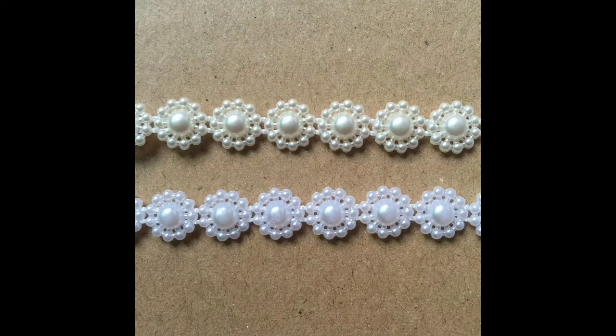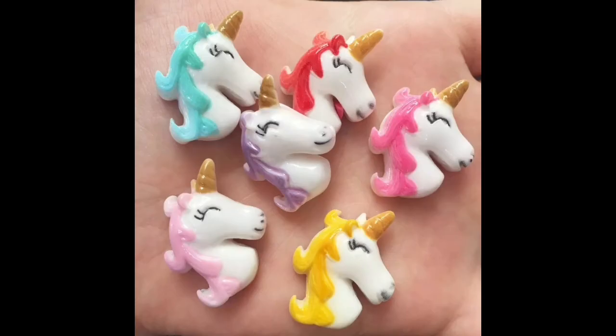Then we have 25 meters of 10mm sunflower pearl trim, £4.93, and you can get it in the ivory or the white. Again, I talk about buying in bulk if there's something that you use a lot, which the pearl trims, I tend to put that on everything, and the flower one as well, so I will definitely get through it, so it does make more sense to buy the 25 meters.